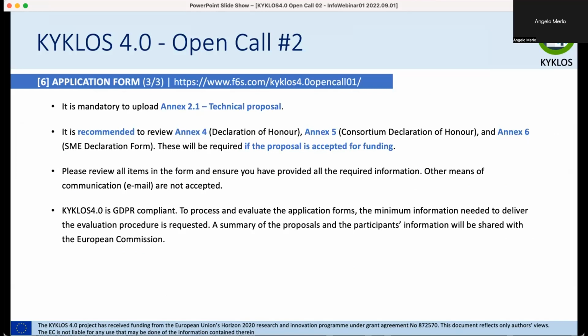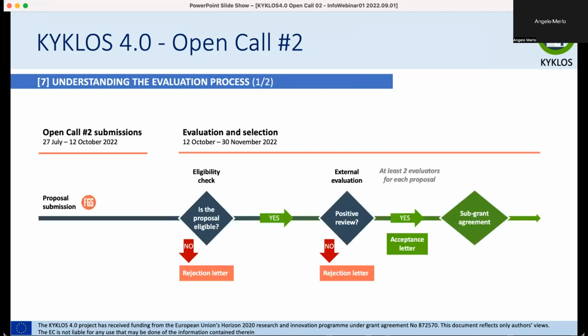We've switched things up a bit in the second open call, in the sense that we're only going to request documentation, declarations, the declaration of honor, the consortium declaration of honor, and the SME declaration form later. For those that have participated in funding programs before, sometimes these are requested upfront with the submission. We're trying to reduce that burden as part of the submission process, and will only request them if your proposal is accepted for funding. So we're trying to keep the focus on the actual proposal and less on the administrative aspects until your proposal is accepted. I think that's the most important thing we want to highlight here.